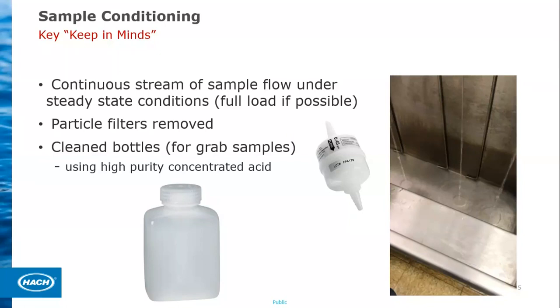Particle filters, this is an obvious one. It seems obvious, but believe it or not, I've been to facilities where we start doing the iron testing and we start getting very low levels, and they go back and say, this just doesn't sound right. And only to find out that they've got a filter right in front of where we're sampling. If you're taking out the particulates, and again, I mentioned that over 90% of the iron that we're going to be looking at is in the particulate form, so if we're filtering it out, we're not going to see it. And that's another thing I'll talk a little bit more about later, but you need to be looking at total iron. If you're looking at only dissolved iron, you're going to miss the picture.